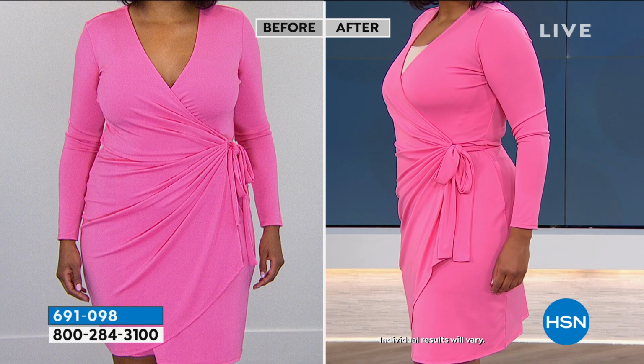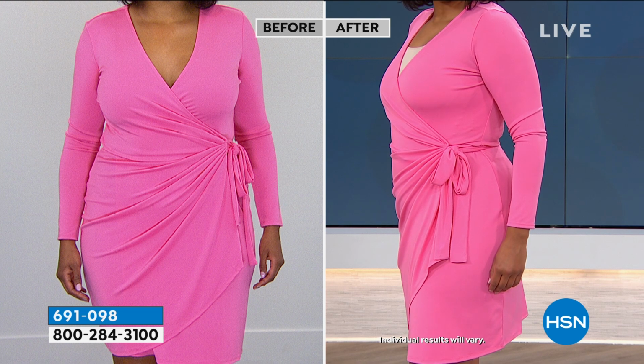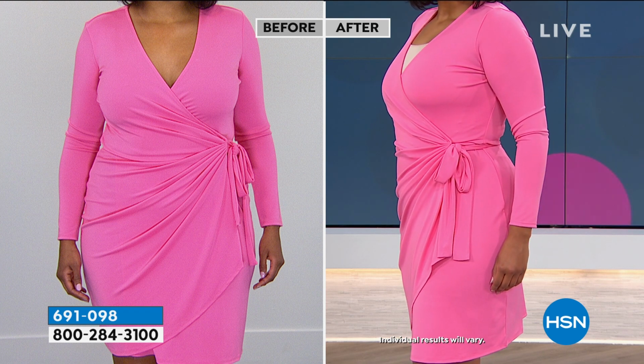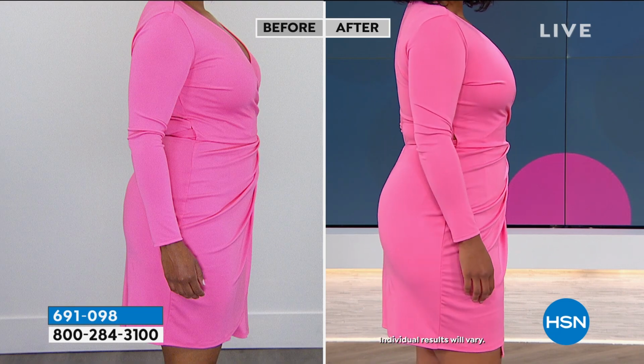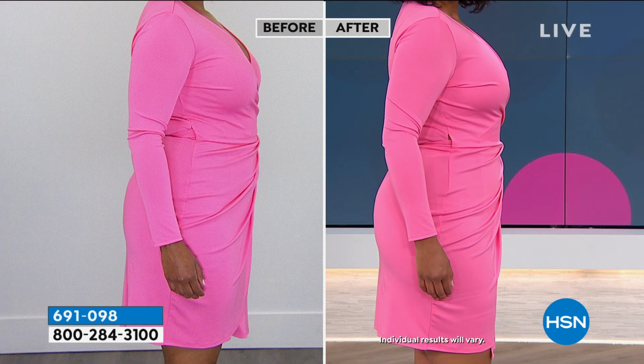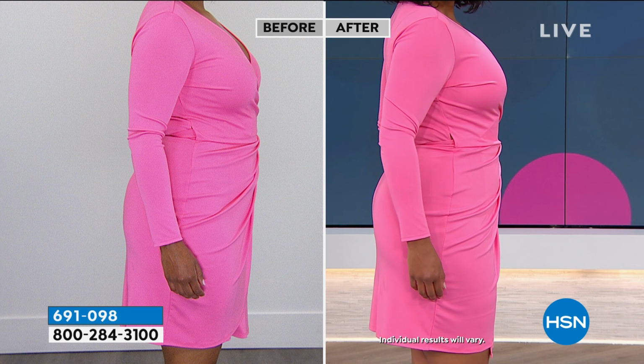Kenya, do you know what size you're wearing? Right. The large. Okay, and what number size are you? 14. So Kenya's a 14, and she's wearing the large, and it's small through double extra large. So I just wanted to let you guys know. And I'm guessing that you were like, Carrie, the smaller, the medium in this?